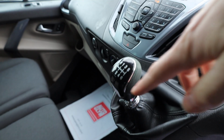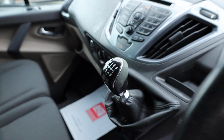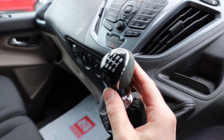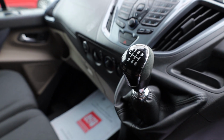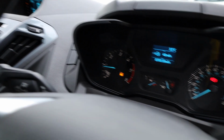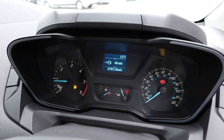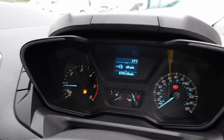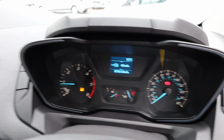A little bit of wear to the gear knob, very standard to see, certainly on a vehicle of this age and mileage. We see that a lot on Transit Customs. 6-speed manual gearbox to go along with that 125 brake horsepower engine. If we look at the odometer there, 70,118 miles, and you can see it's all running correctly there, it's all idling as it should be.